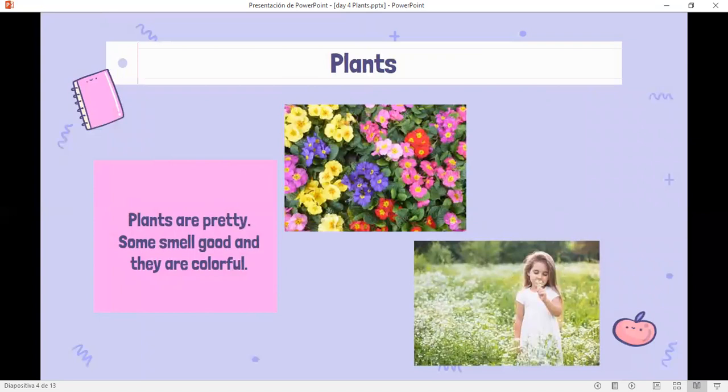Plants are pretty. Some smell good and they are colorful. Las plantas son muy bonitas. Algunas de ellas huelen muy bien y también son muy coloridas. Tienen diferentes colores. Pretty, bonitas. Smell good, huelen bien. Colorful, coloridas.